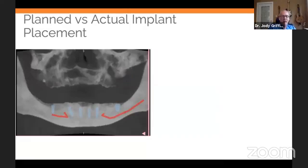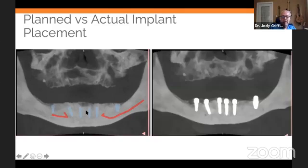And so here's our planned case. So you can see the position of the virtual implants. And then this is the post-op. So you can see now, if you look at the number 31 position, this particular implant's more distal than this. So when I put that implant in, I got a spinner, and it did not get any primary stability. So we stopped the case.